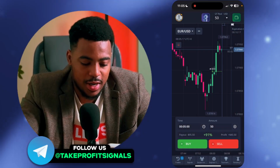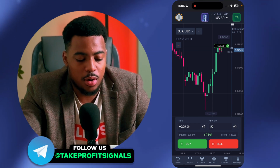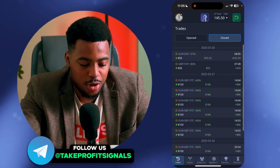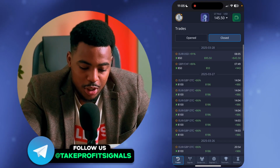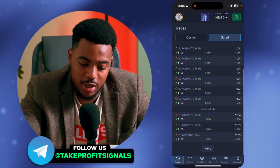I would have actually gone even earlier, but for a robot this is a very good result. The fact that it has predicted such a movement, I am very pleased with it, because on the first trade we already earned plus $45. So here is our first trade for today. It was a test trade. Here are my trades for yesterday and my trades for the day before yesterday.